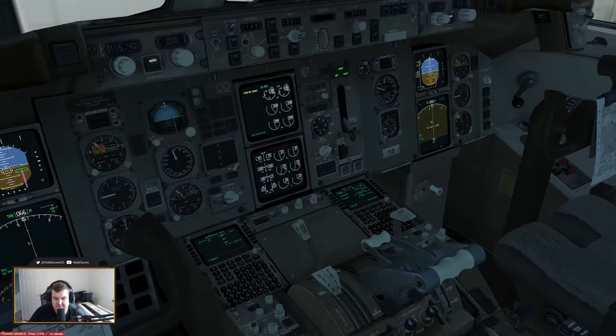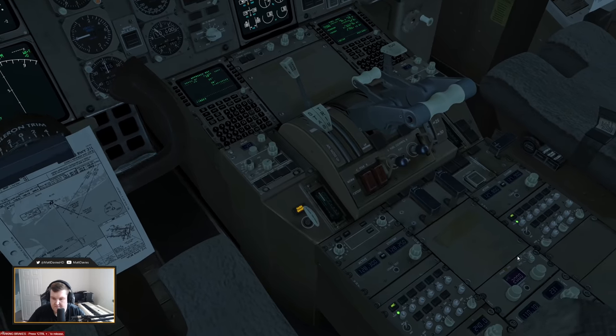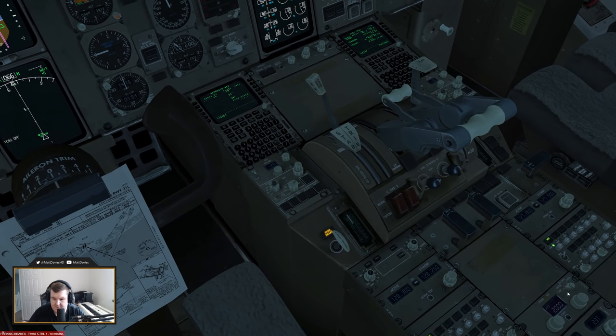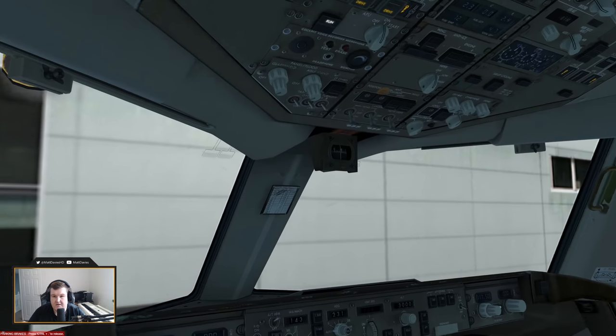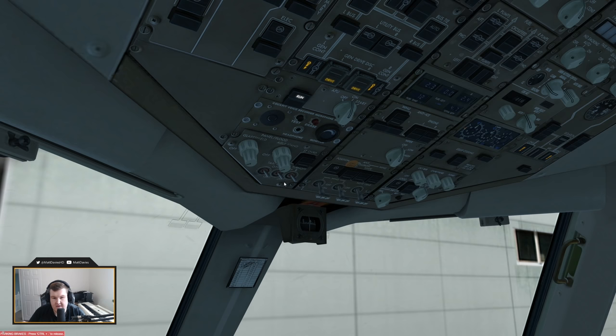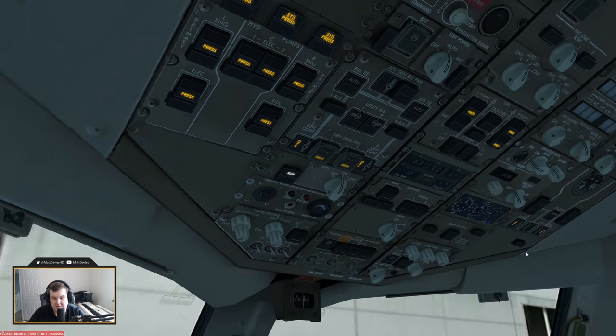Right, is the APU on? Yes, it is, so we can shut it down. Turn that to standby. That can stay as is, actually. And we can turn off the beacon light. All those are turned off. Seatbelt signs can come off. Hydraulics can go off, fuel pumps can go off. The rest of it's fine.